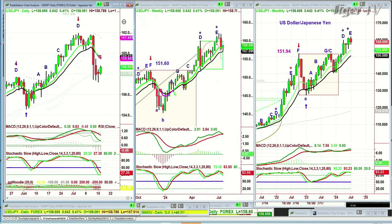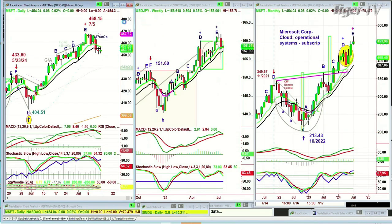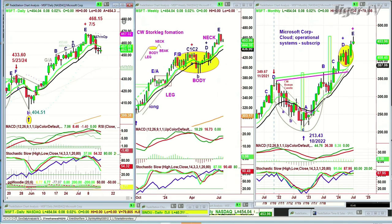Okay. So questions that came in. You had said there was a chance that Microsoft could do this Chapman stalk leg formation. What's the prognosis now? Well, Microsoft is only up 8 cents at 454. The Dow is up 112 in the futures. The S&P is up 12. And yet Microsoft, I had said on the 5th of July had a 468.15 high. And then 2 days, and then a doji candle.